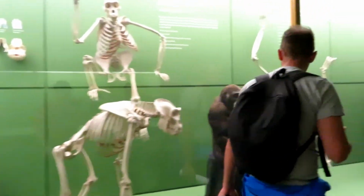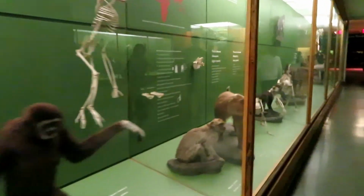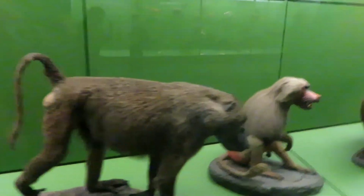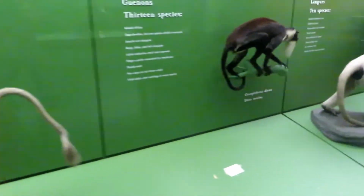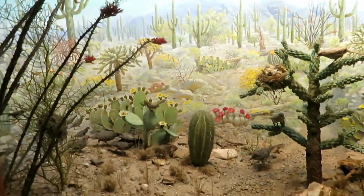Now we're in the primate section. A little snippet in here. This is the bird portion. North American birds here. I mean, as you can tell, this is amazing how big this place is. Here's some desert birds.